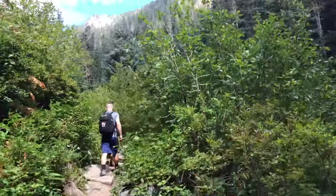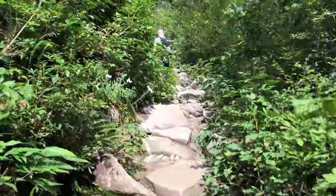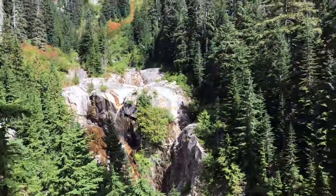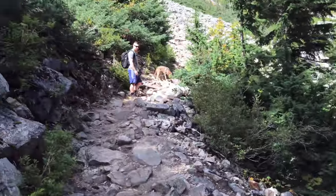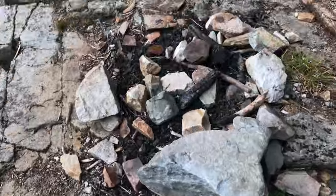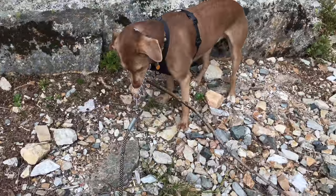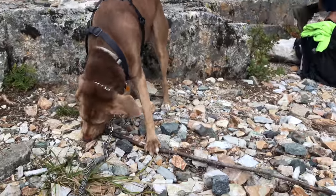So this itself looks like a creek bed. Yeah, I know. That's why I'm wondering if this is what that used to be. Even on the side of the mountain, Tahoe manages to find a stick to play with. Tahoe, did you find a stick?